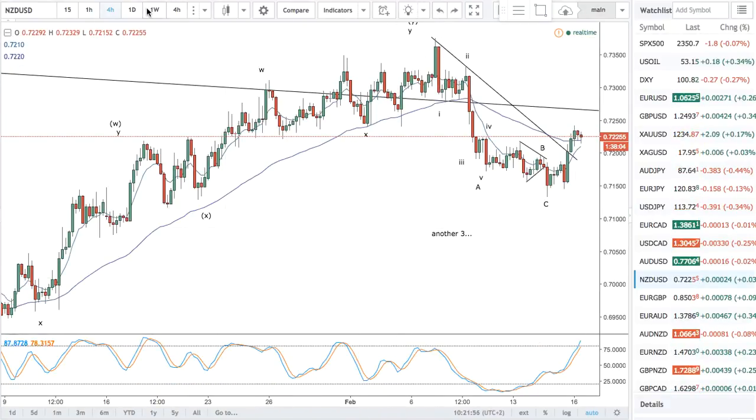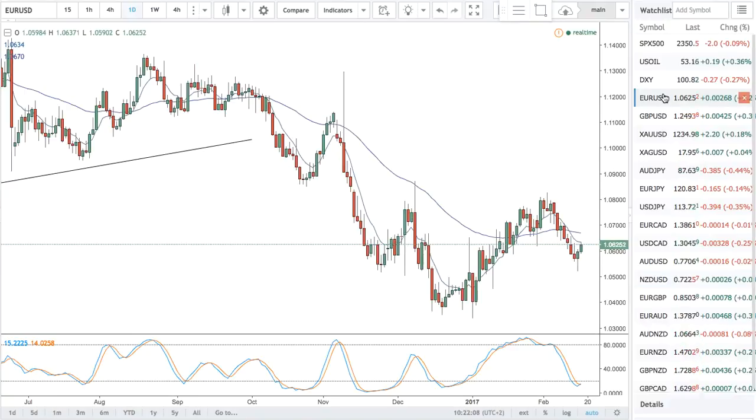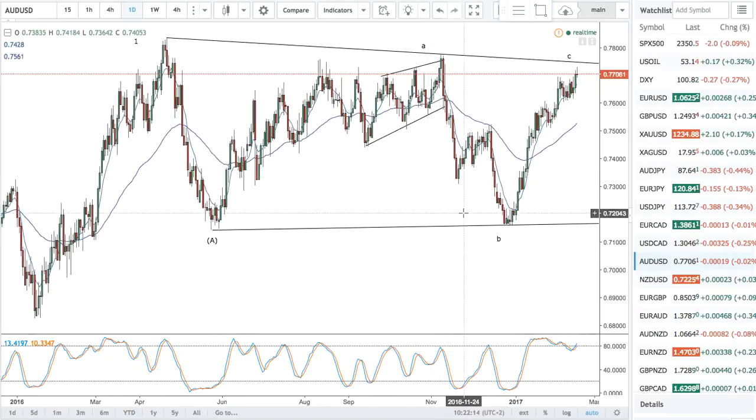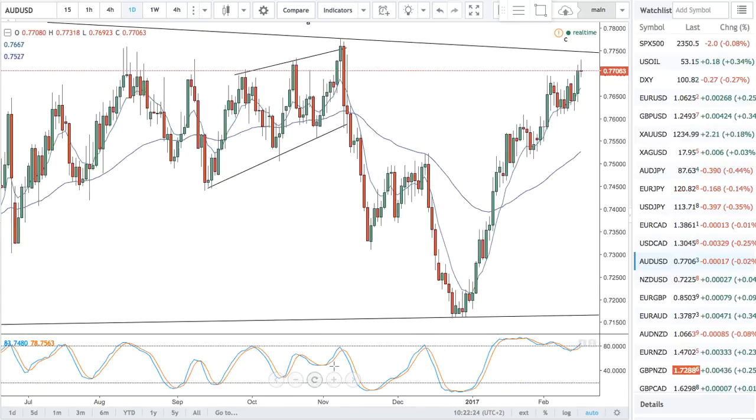So I'm not sure about this one, frankly. All of the dollar pairs, well, New Zealand, Australian, pound, euro, all have the possibility to move up. They all have valid counts for a further move. I don't have a clear count for a bullish move on Australian US dollar. However, further development of it can change an understanding of this pattern for more clarity.